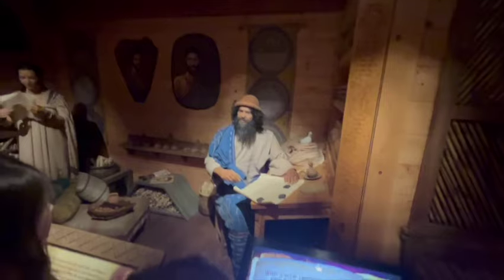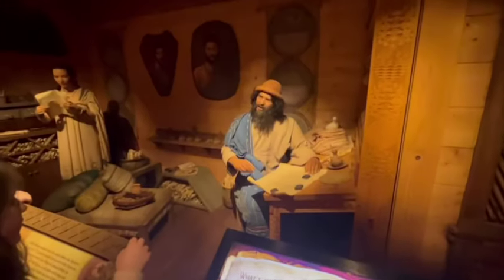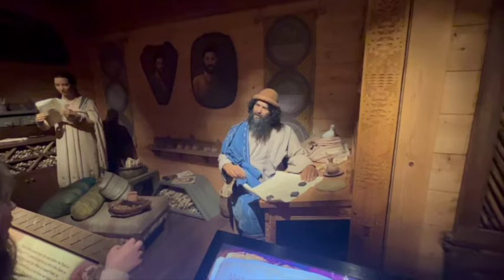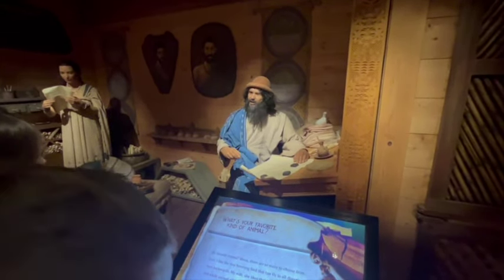Question. My favorite animal. There are so many to choose from. Ooh, I like the tiny hovering bird that can fly in all directions, even backwards. My wife, she likes that tall, long-necked brown and white animal with the fuzzy knobs on its head.